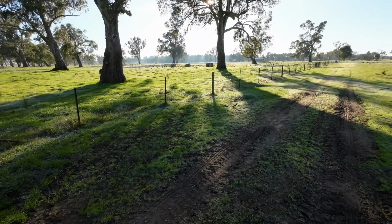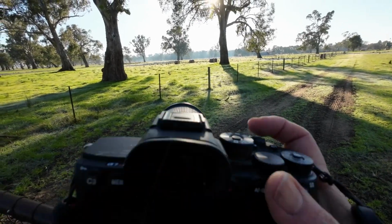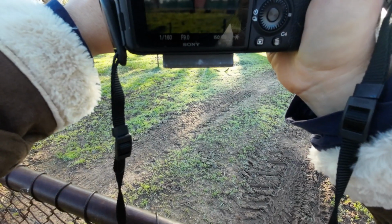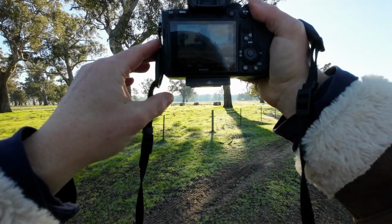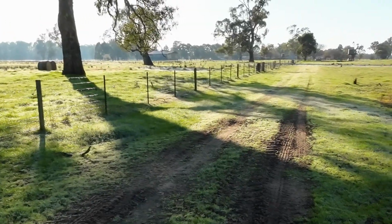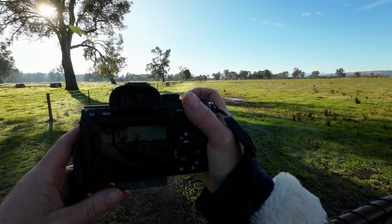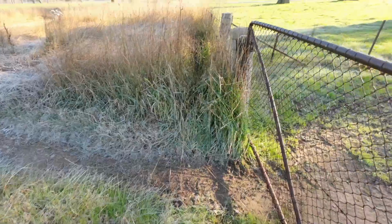So I've got a really nice shot, sort of. I like the way the trees line up, but the hay bales in the front, you would not paint them where they are, directly underneath the trunk. Sometimes it's good to just stand and look for a minute. Decide whether you can get a better angle and where that would be.